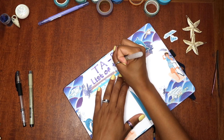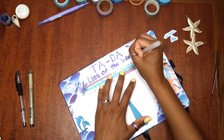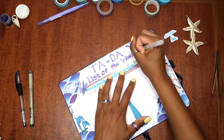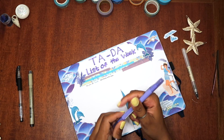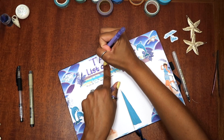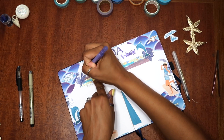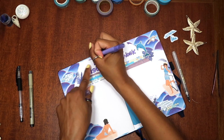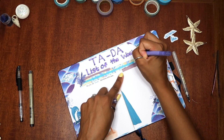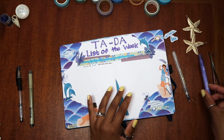Okay, as I'm finishing up here, I will say that the week list specifically has gotten me out of a little bit of a planner funk. It's more like writing in my planner. And I'm so glad that this already encourages me to write in my planners. It's just really fun and easy. I'm now going over the whites a little bit, just like this. And I got this technique from Mary Ellen over at Planning with Bumble.